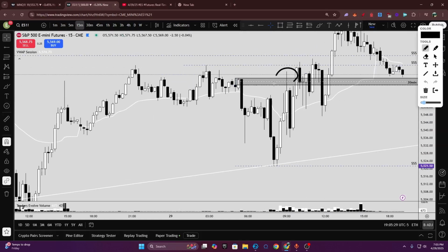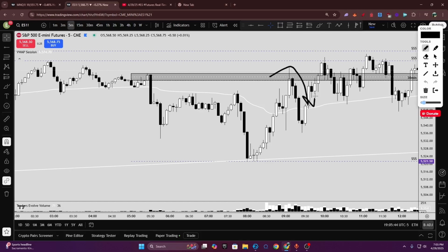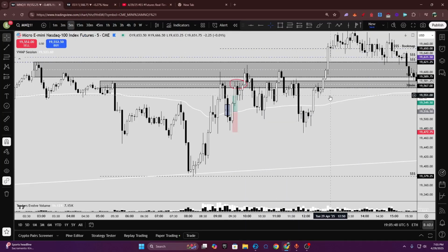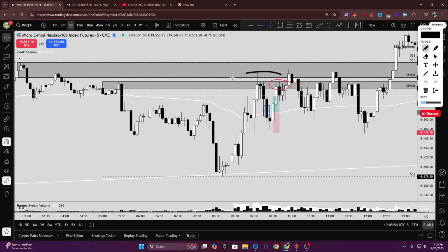We just wicked out of the 30-minute, like seen here. So it could be seen as an acceptance of that 30-minute supply zone, and potential decent short trending play could have been made there, and I'll show you why. And I'll show you what did happen and what we did take. So from here, it showed acceptance of these 2 supply zones, right?